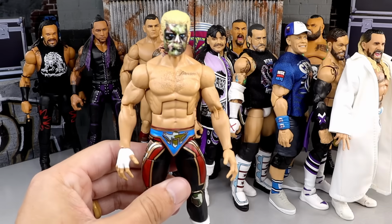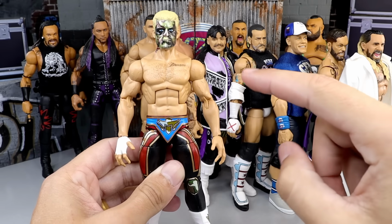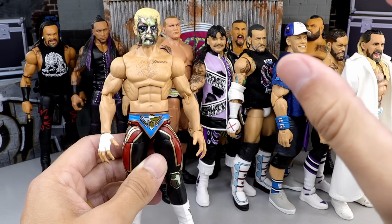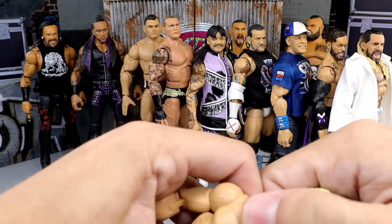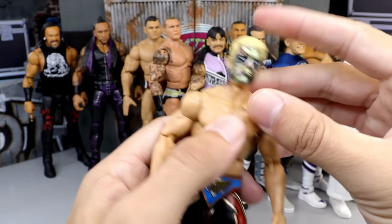Now we're looking at a contender. Now we're looking at a contender for some of the worst figures, and really bums me out to say, we've covered this many times before, but Cody Rhodes, it's so sad because he went from having some of the best figures that Mattel has made to the worst figures that Mattel makes. And that is for a few different reasons. For starters, they started giving him this long neck peg for some reason, so it makes head swaps really, really difficult. I don't know why they did that. I'm not entirely sure of that.